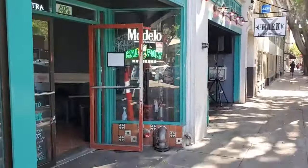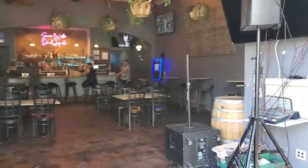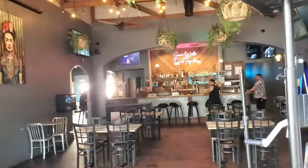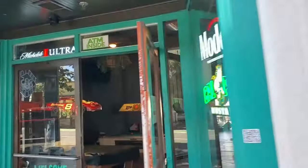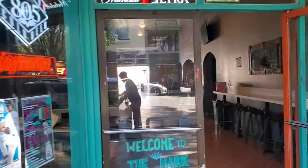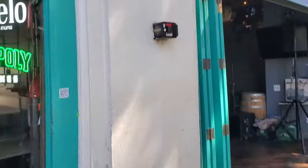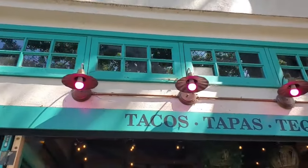The Mark Bar and Restaurant. Oh, this is where they have the tapas. Oh yeah, this is the bar part, I guess. Wow. This is where you get your tapas. Amazing. Doesn't look like a tapas joint. Save water, drink tequila. They got pool tables in here. They got a patio in back. It's like a fun joint. Got live entertainment here. And tacos, tapas, and tequila, if you believe the sign.